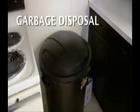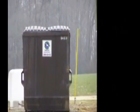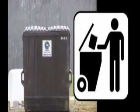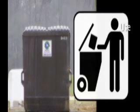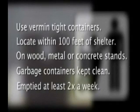Garbage cans with covers are required at all worker housing. Dumpsters are acceptable only when workers are provided with and use sealable plastic bags to deposit in the dumpster. Proper garbage disposal and handling helps prevent infestation of rodents and other vermin.